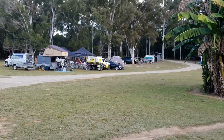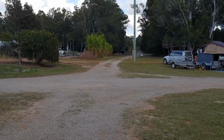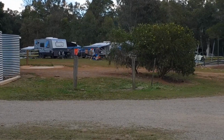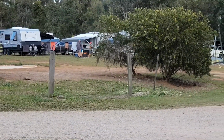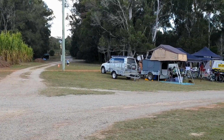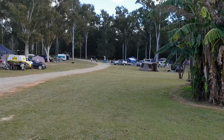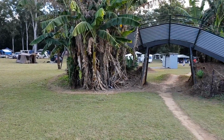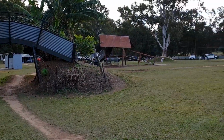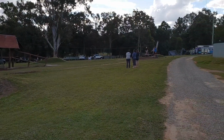So as I mentioned, this looked like a fantastic little campground, and couldn't miss the opportunity to take a video. More camping over there on the left, and you can see there's a fire going there, and that goes on right throughout the park. Certainly a spot I'd love to come and stay sometime if we get the opportunity. You can see the toilets are just straight through there. What a great setup, loads of fun for all the family.